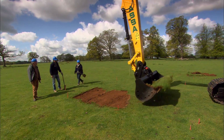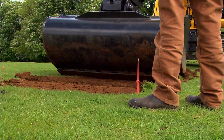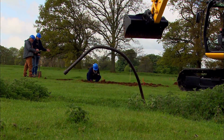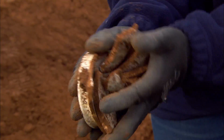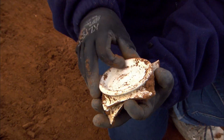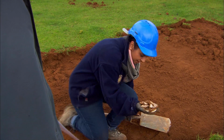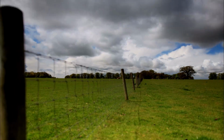Right across the site, finds have been coming from just below the surface, and Matt and Raksha's new trench is no different. So we're going for... Unfortunately, there's no design on it. There's nothing on the base, is there? No, unfortunately not. It's pretty clean. That white glaze is all over the place. Well, it's not bad for the first few swings of the bucket, is it? No, it's not bad at all. And well spotted, Raksha.